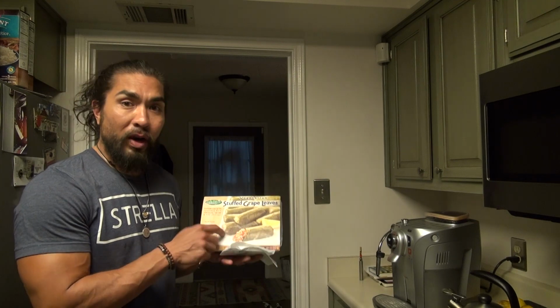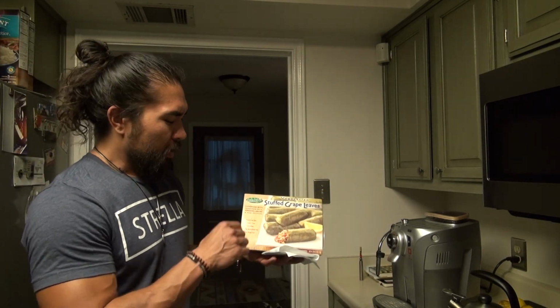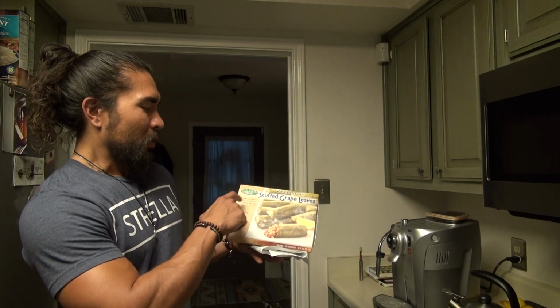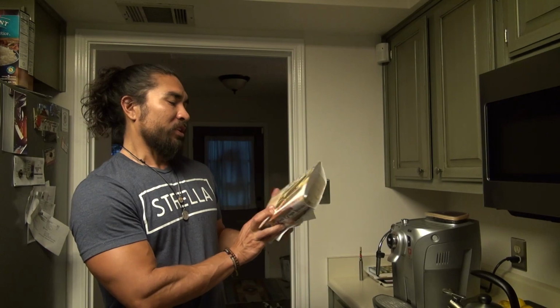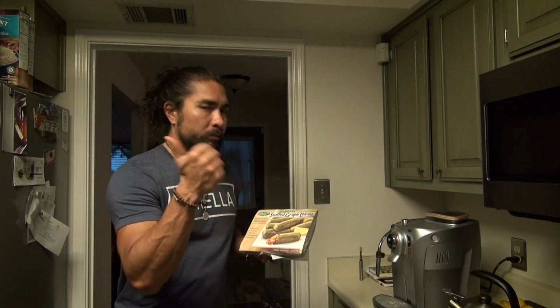$10.59, also got some stuffed grape leaves. If you've never had stuffed grape leaves, you're missing out. This is also known as dolmas. It's a Mediterranean type of food. Really good, gluten-free, dairy-free, 0 saturated fat, 0 trans fat. Inside is more like a Spanish type rice with tomatoes, onions, and red peppers. It's delicious, but they do look like, I don't know, Shrek turds. If you take a look, they don't look very good. And it looks like that one's kind of barfing out its insides, but these are really good.